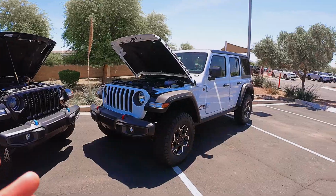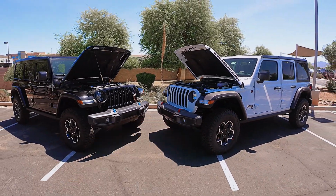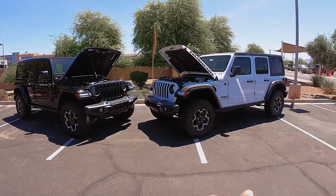Now, when I look at their inventory as far as the Jeep Wranglers, the one that they got the most of is the 4xe, surprisingly. And as I go around town, I'm starting to see more and more of them everywhere I go. Now, when you look at these, besides the engines, you can see there's a couple different color schemes, like polar opposites when it comes to the colors.